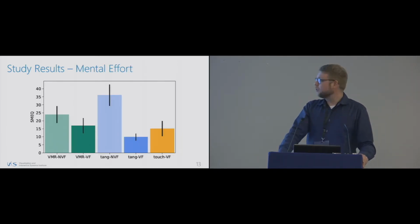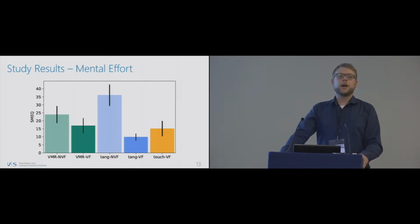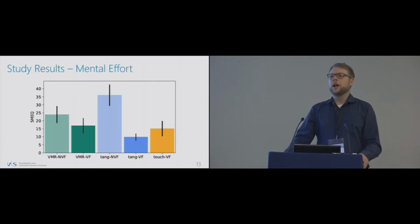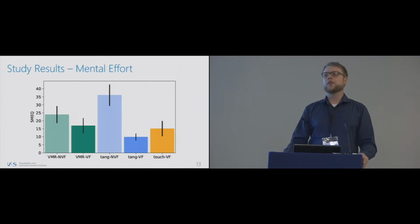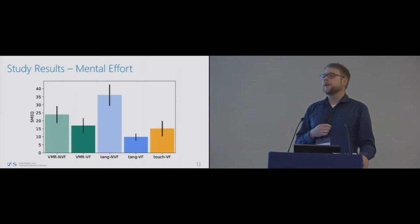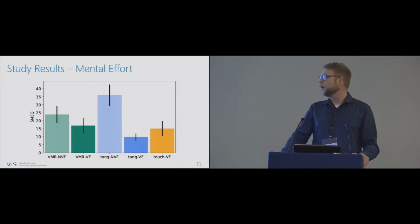And finally, the mental effort. Again, when we had no visual feedback, the task was more demanding than when we had visual feedback. That's also pretty obvious because you have to concentrate more on your haptic feeling, and we are all trained to do visual tasks, so that's pretty clear. But over here, it's interesting. If you have the additional movement resistance feedback, it's not as demanding as when you don't have this additional feedback.